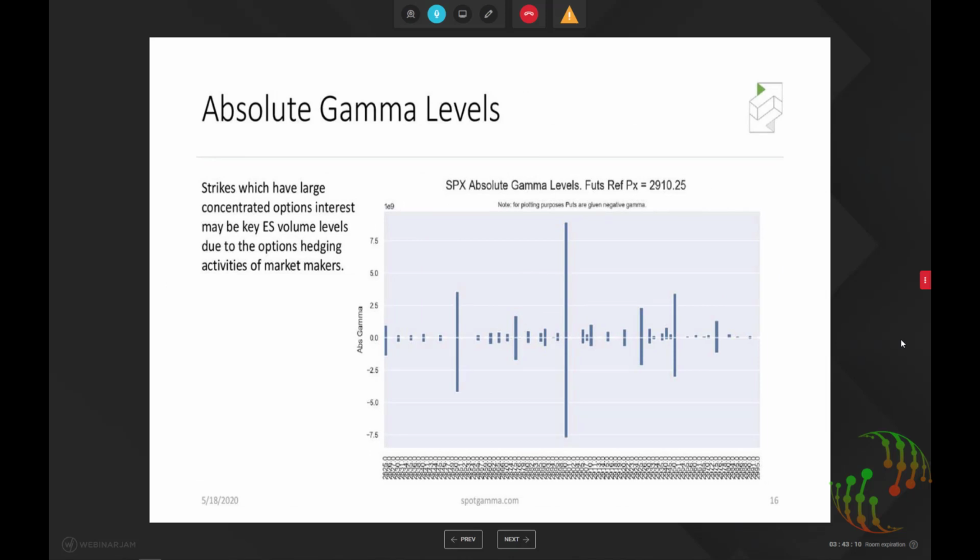So one of the big things we're going to be talking about today is absolute gamma levels. What we're doing here is looking at the open interest in the S&P 500. We're aggregating every single strike in all expirations to figure out where the largest, not just open interest, but the largest gamma pockets are. And there's a key difference here. If we just look at open interest, the largest put position may be at a strike that is very far out of the money, the 2,000 strike in the S&P. That's irrelevant to where we're trading today. So when we weight the contract by gamma, you get the chart that you're seeing here.